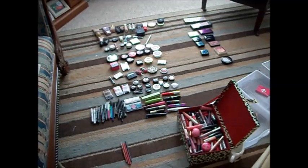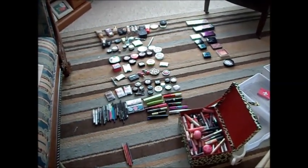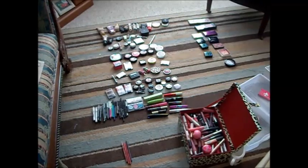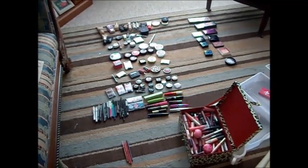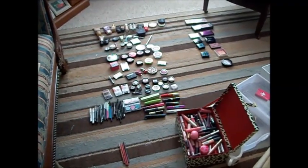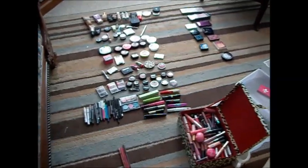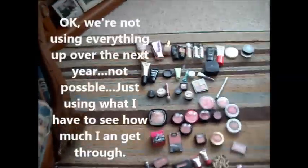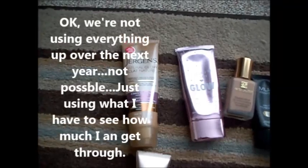This, my friends, is the entire, well, not really. Okay, we're going to say 90% of all of the makeup that I have. Skincare and body care comes later on in the video. I'm doing a voiceover because thank you, Stephanie, for telling me I lost the bloody audio. Love to know where it went. Anyway, this stuff is everywhere. It's all over my apartment. It's in purses. It's in pockets. And I plan on using it up over the next year.